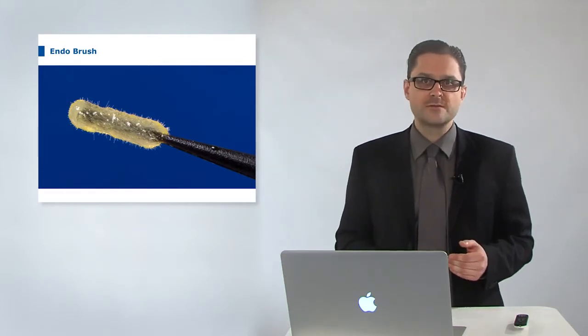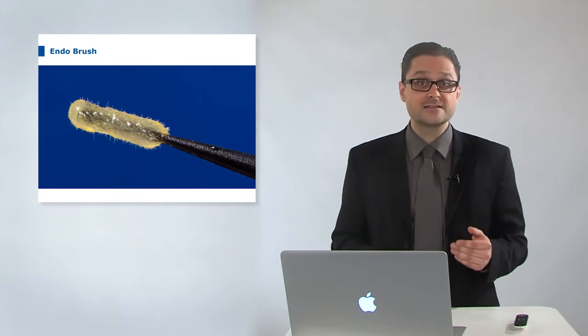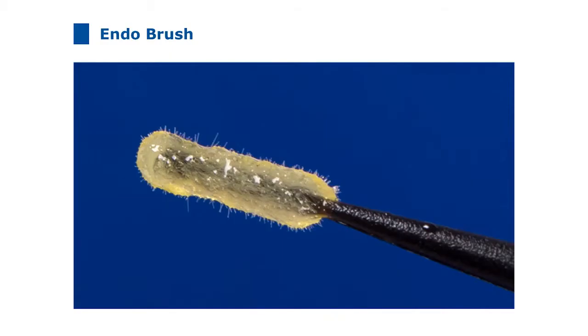When Pre-Bond as a polymerization activator and LuxaBond A and B meet in the root canal and the cavity, the self-curing process starts. With the optimized shaped Endobrush of the LuxaBond system, the dentist has no problem reaching the root canal properly. The Endobrush fits exactly into the root canal and makes the dentist's work efficient and reliable.